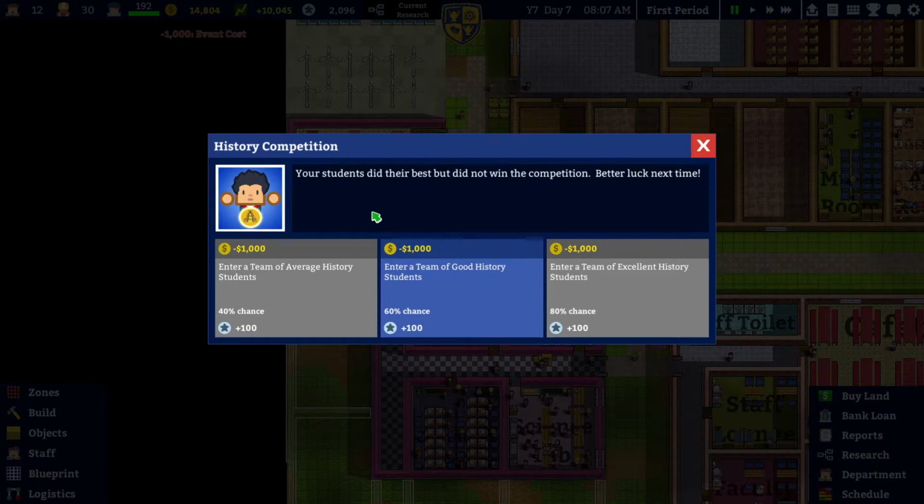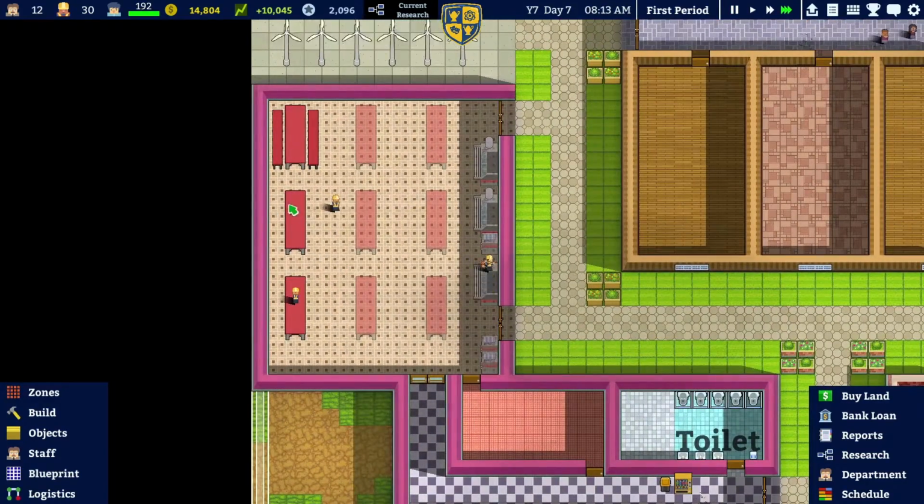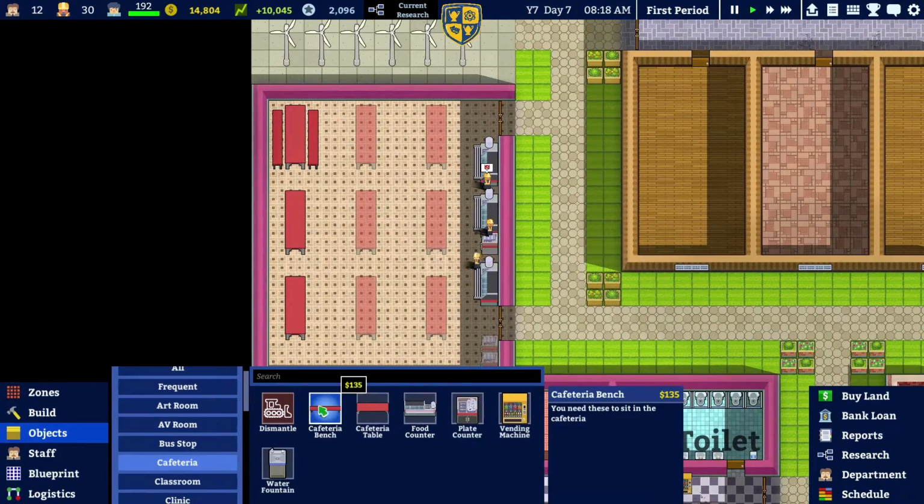Let's see. And it did not pan out, but never mind. They did their best, but didn't win the competition. Better luck next time. Well done, those students. You did us proud. You did Cupboard College very proud indeed. Okay, they're getting these things in. Oh yeah, we need the benches, don't we? They need to be able to sit somewhere.